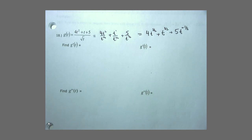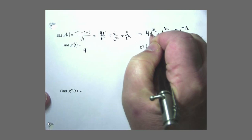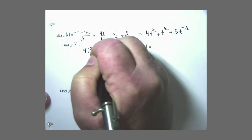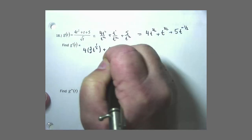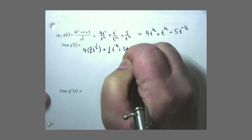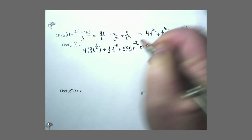So what is g prime of t? Well, I'm going to make sure I don't screw this up. So this will be 4 is a constant, holds over. The derivative of t to the 3/2 is you bring down the power, 3/2 t to the, when you subtract 1, 3/2 minus 1 is positive 1/2, excuse me. Okay, plus the derivative of t to the 1/2 would be 1/2 comes out front, t, subtract 1 would be negative 1/2. Plus 5 is a constant, derivative of t to the negative 1/2, the negative 1/2 comes up, t, but then you've got to subtract 1 from a negative 1/2, which gives you negative 3/2.